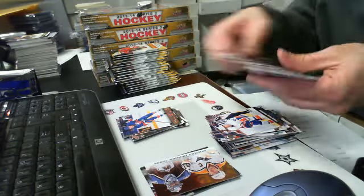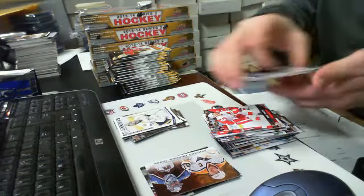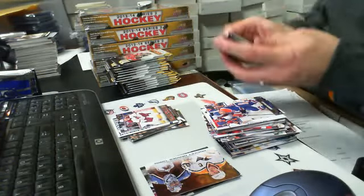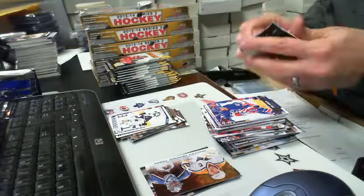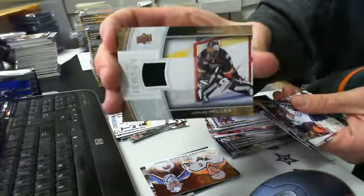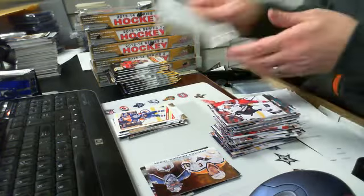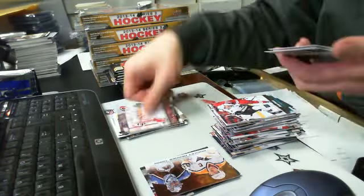We have a MVP of Malkin for the Pittsburgh Penguins. Viktor Mazanec, O-Pee-Chee rookie for the Predators. Connor Murphy, Young Gun for Coyotes. O-Pee-Chee rookie of Matt Nieto for the Sharks. We have a jersey of Jonas Hiller for the Ducks. O-Pee-Chee, David Perron. A Young Gun of Antti Raanta for the Hawks.